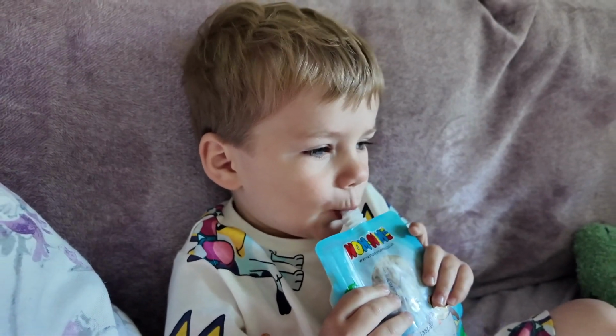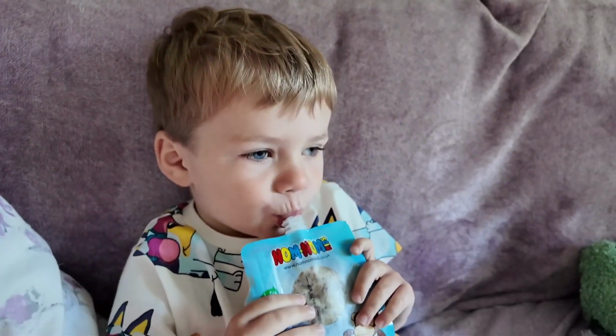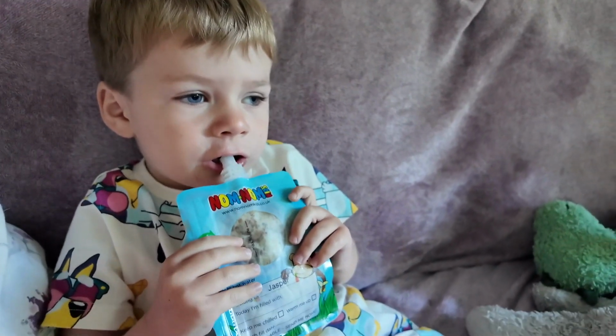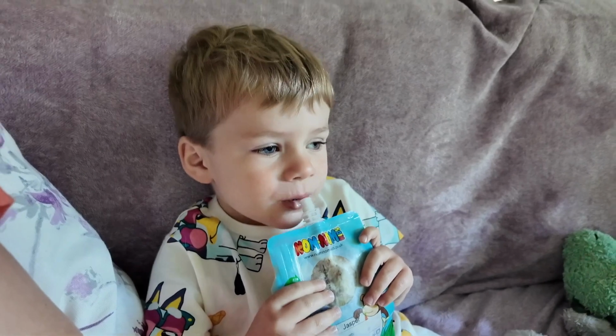So this is a Weetabix, which I feel like is quite a good breakfast to give them. It's high in fibre and it's got, you know, all that good stuff in it, so they tend to have that for their breakfast on the sofa while me and Oliver, my husband, drink our cup of tea, and then we can make our own breakfast.